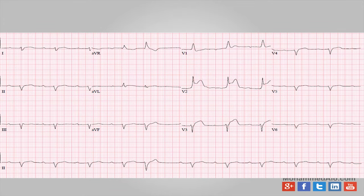The next one here, you see an ST elevation in V2, but the shape is actually wrong. But then you look down at V3 and the shape is actually correct. V4 also looks suspicious. If you're not really sure, just keep getting EKGs. Just plaster the wall with EKG paper.